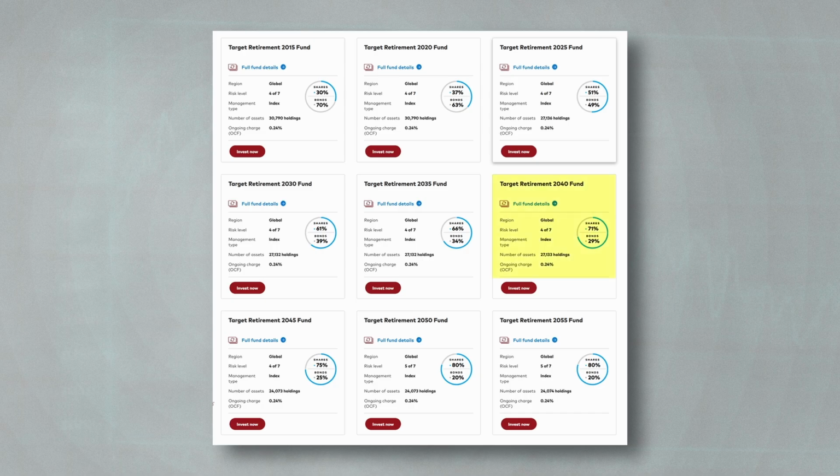The year that the target-dated fund completes its glide path is featured in its name. If you like the overall product offering, then you simply pick the iteration which most closely corresponds with the year that you plan to reach your objective. To take a real example, if you'd like to retire in 2040 and Vanguard funds are your preference, then you'd pick the Target Retirement 2040 fund.